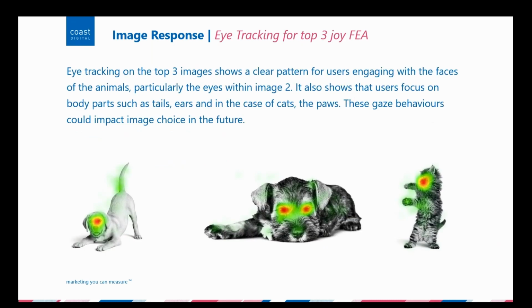Then the next step is identifying how people engage with these images from an eye tracking perspective. You can see here that people really do focus on the faces of animals in all these pictures of animals, but also the eyes. And that middle picture of the dog, big puppy dog eyes, there's a clear view of them looking at both eyes, and not looking at much else. That's a really striking image, and did very well in the GSR, the FEA, and also the eye tracking and recall as well.